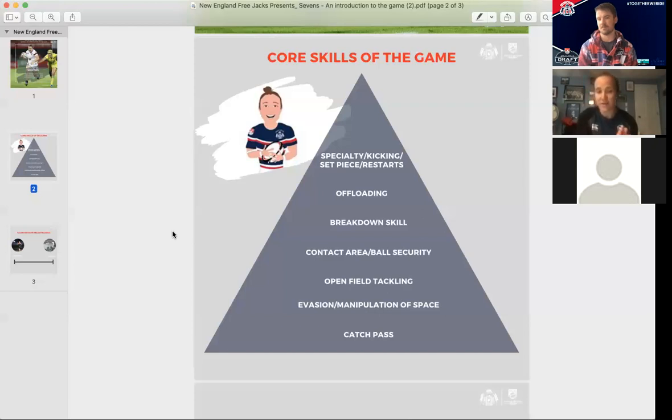So when I think about this as a category, the first thing you have to do is be able to identify space. And that's a really important part of sevens, every player on the field being able to identify what is the best space to attack, whether your team has an overlap, like a 2v1 or a 3v2, or whether you think you can beat your defender one-on-one. Just being able to identify what that space is and where the best place on the field is to attack, I'd say that's step one of manipulation of space. But then step two, once you've identified what the space is, is what to do with it and how to attack it in the best way.